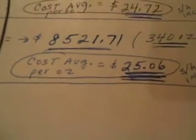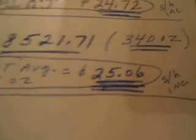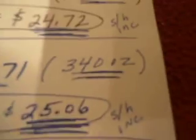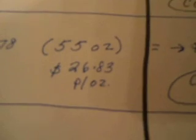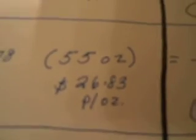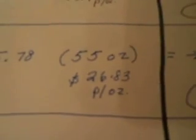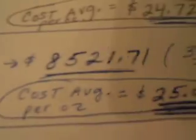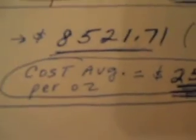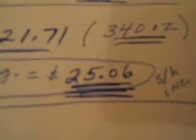When you add it all up, I have spent now, this year, $8,521.71 on a whopping 340 ounces. I can't believe it. I went over it convincingly. I had a very big month this month. I didn't expect it to be like this, but those 2008s put me over where I was going to be, and I'm content with that. 340 ounces. Overall, my cost average per ounce is $25.06, and again, shipping and handling is included on every single coin.